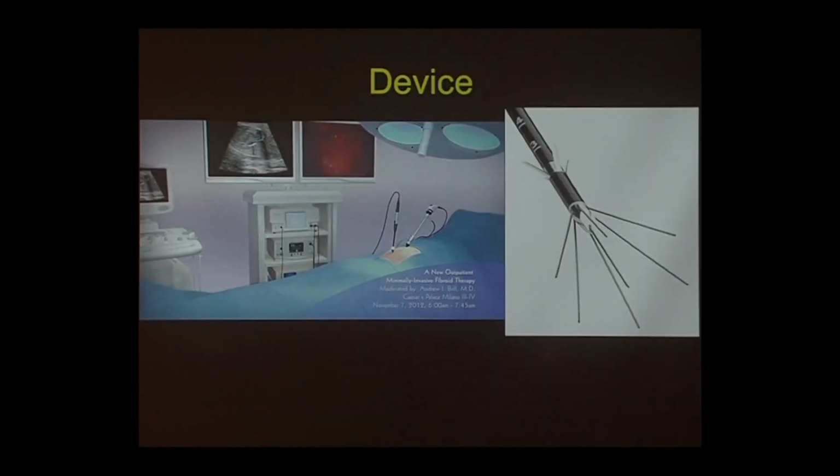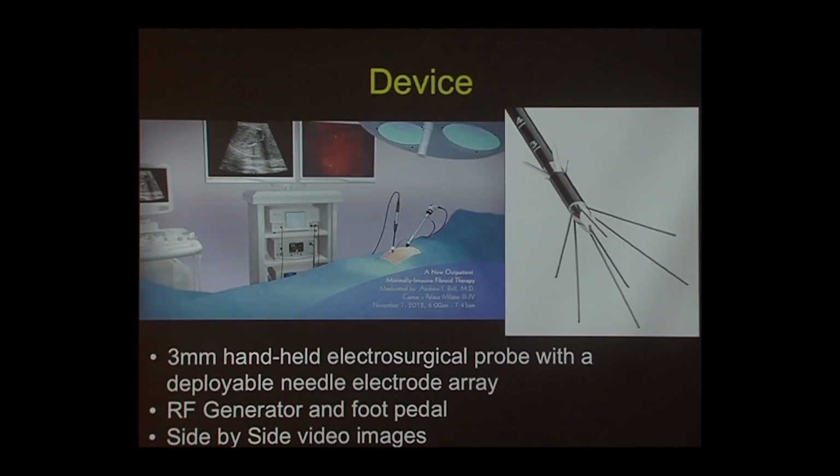This is the device. The device is a 3-millimeter handheld surgical probe with a deployable needle electrode array, so it releases 7 tines into the fibroid.